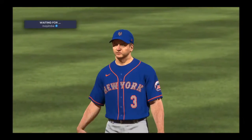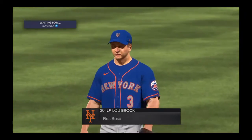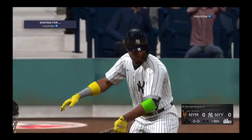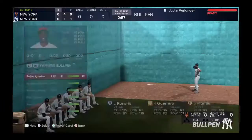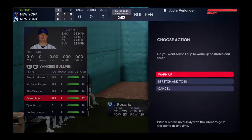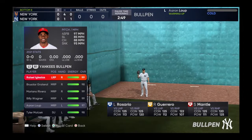Lou Brock is up off the bench as he is in as a defensive replacement. Now playing first base, number 20. Bottom of inning number 8 set to go. And next will be a speed threat in the form of outfielder Ronald Acuna. For the Yankees, the designated hitter, Ronald Acuna Jr.